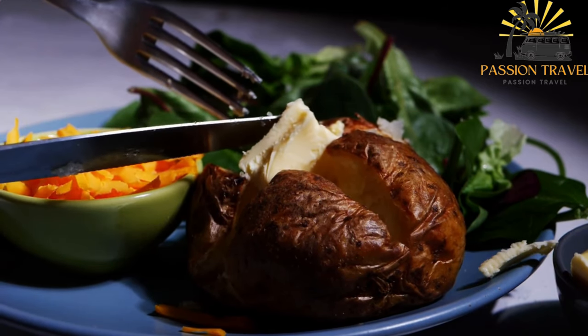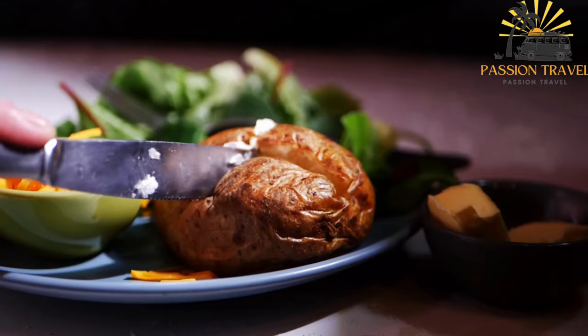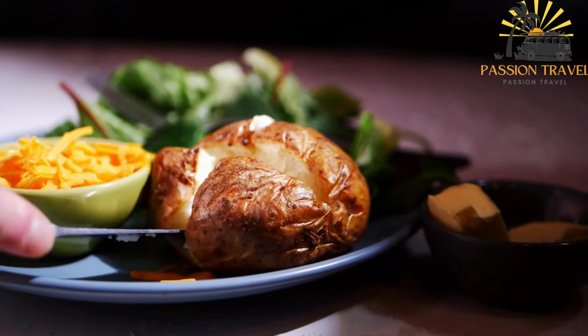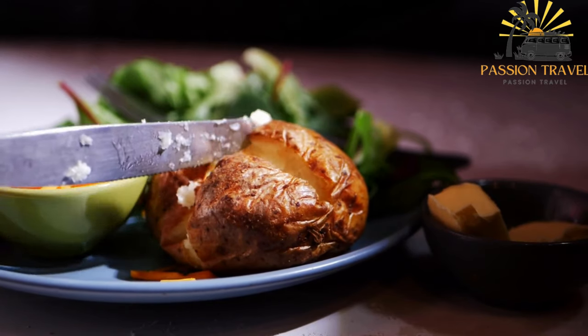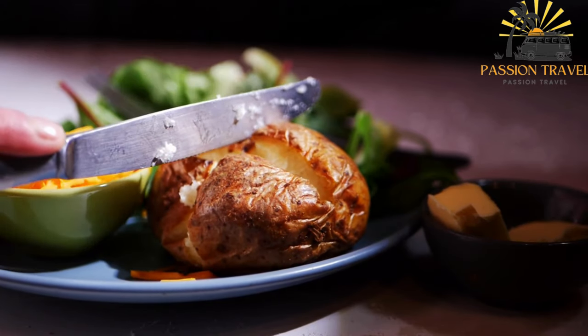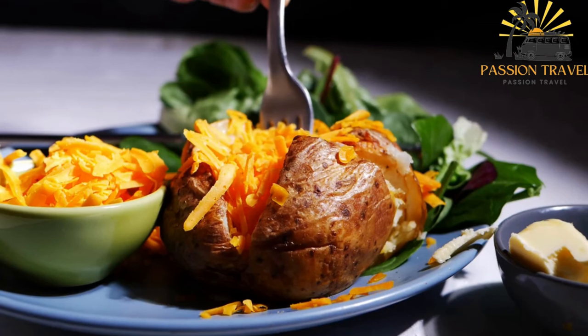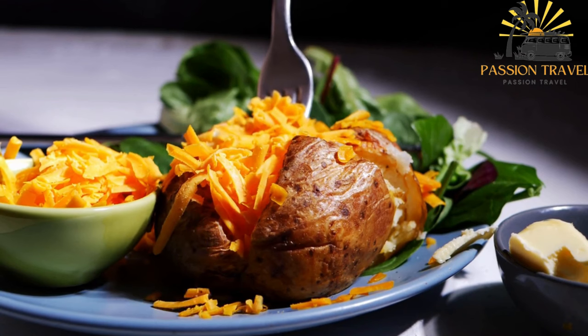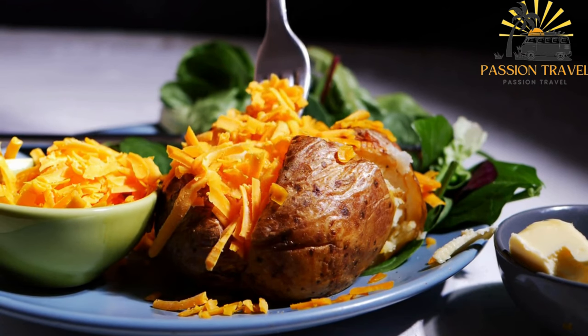The toppings can be customized according to individual preferences, making kumpir a versatile and customizable dish. Kumpir is often sold by street vendors or in kiosks in Turkey and is a popular snack or light meal. It is a filling and satisfying dish that is enjoyed by locals and tourists alike.